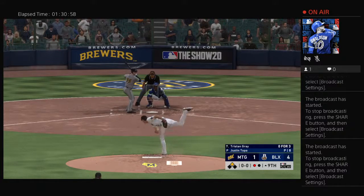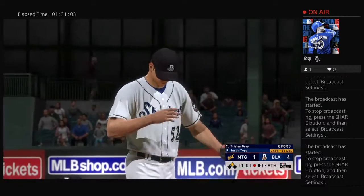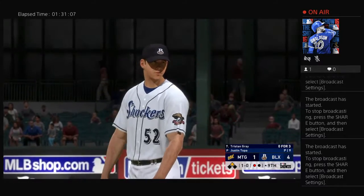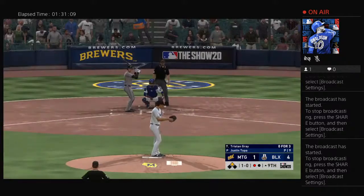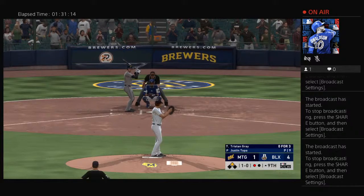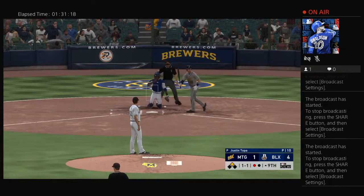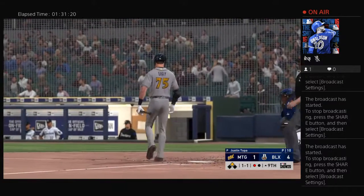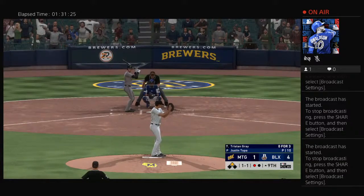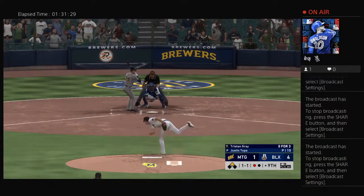Here's the first pitch to him. Outside, that's the ball. You know, in this situation, you almost have to pitch like there's no one on base. That run really doesn't mean anything with the lead they've got. The hitter is the guy that can turn this game on its head. Fouled off. Now the 1-1 pitch.